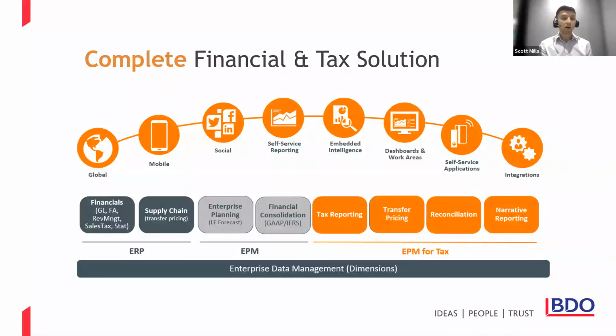Now, there are a lot of companies and technologies out there in the market at the moment that can meet your goals, and one of those is Oracle. So this is the one we're looking at today, and we're joined by Rob from Namos, who deals especially with Oracle systems. I've got a slide on the screen which shows how tax fits into the overall Oracle stack.